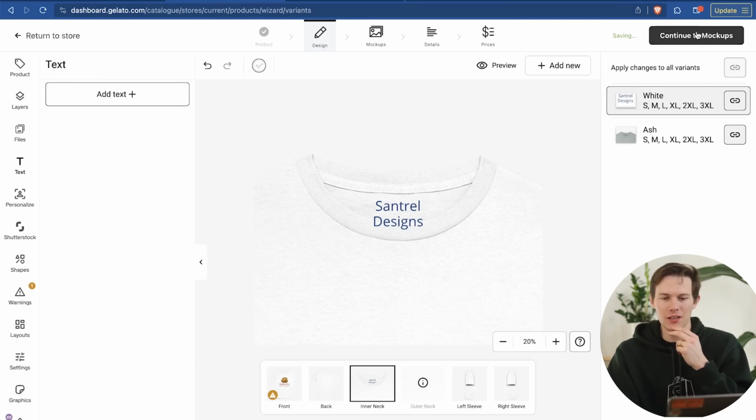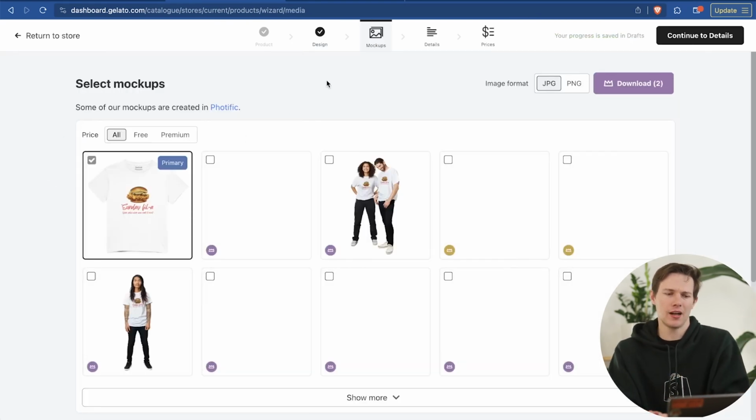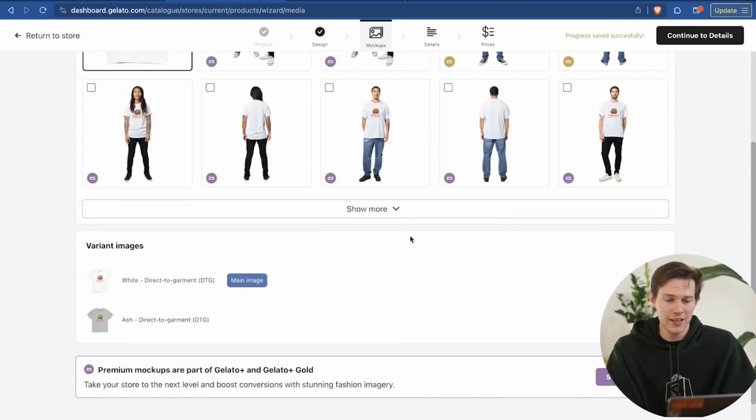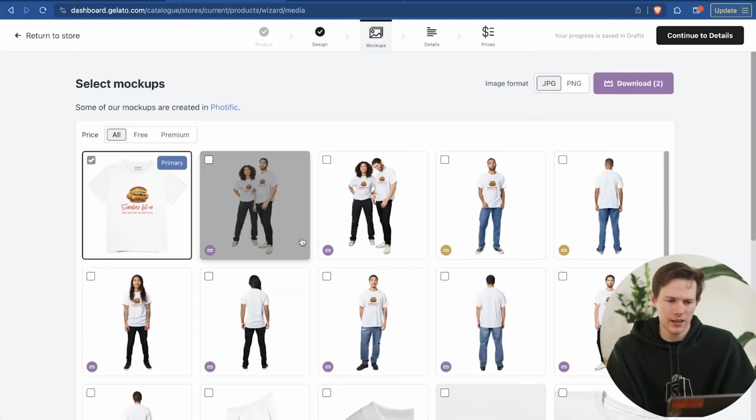So we have that. Now we can click on Continue to Mockups. Once you're happy with the design, click on Continue to Mockups, and we can select the mockup. Something really cool that I've always really liked about Gelato is the way they have this setup so seamlessly integrated. You don't have to go to any third parties and try to import your image and make it look like it's on another model. They do that all for you. You can choose which ones you like. You can also show more. They've got a ton of different options down here. And so if I just say, hey, this looks good.